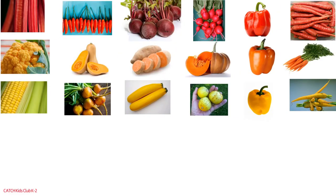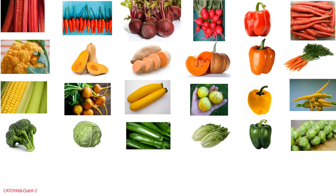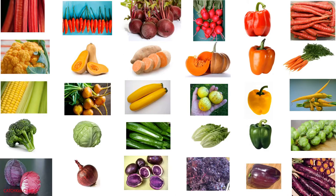And some are yellow, like corn, and golden beets, and summer squash, and these lemon cucumbers, peppers again, and carrots again. There are green vegetables, like the broccoli, cabbage, zucchini, lettuce, peppers again, and Brussels sprouts. There are also purple and blue vegetables, like the red cabbage that's really purple and sometimes red. There's red onions, and purple potatoes, and purple kale, and look at that, a purple pepper, and purple carrots. What do all these colors remind you of?